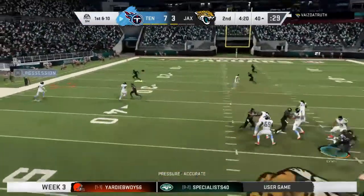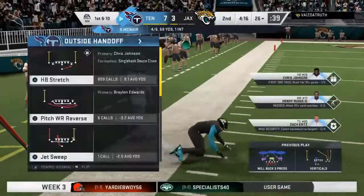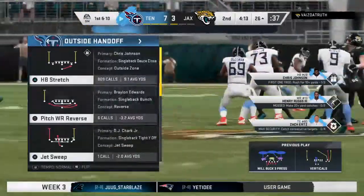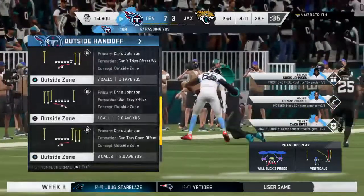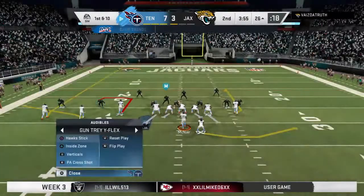They go back to the air here after the INT on the last drive. That one complete. He finds Shark. And he works it past the 30, almost to the 25. The Titans get 14 yards there and move the chains as well.